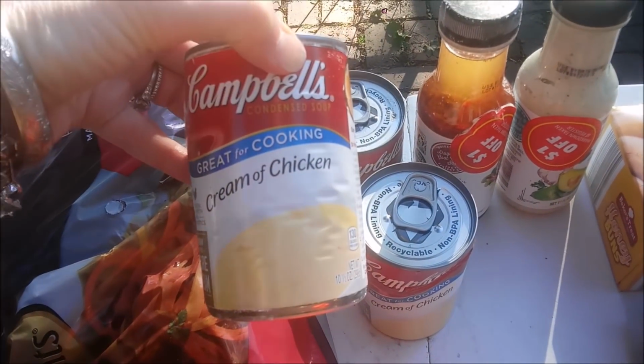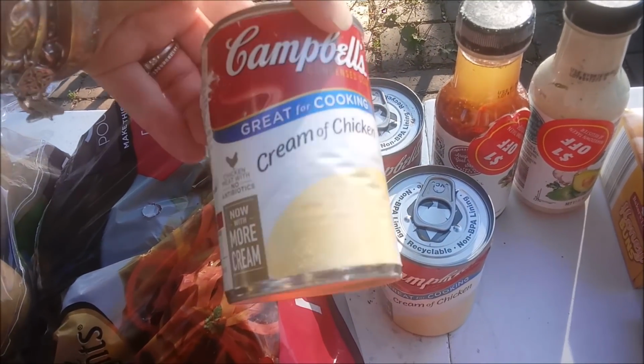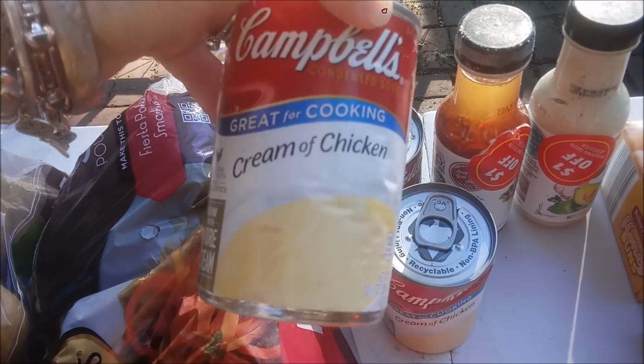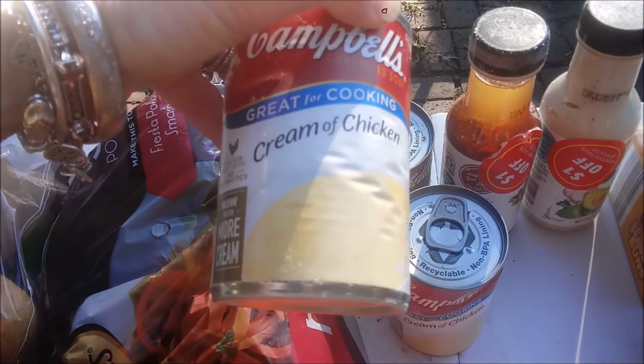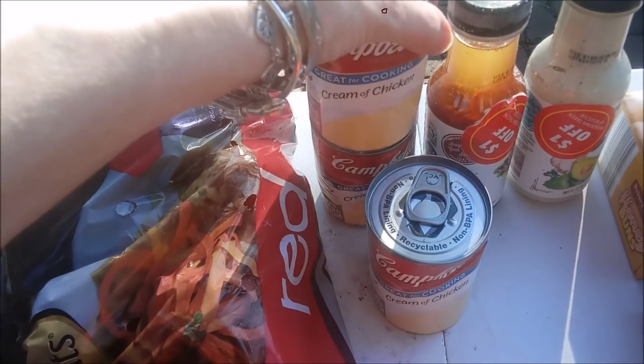We have red potatoes. Three dented cans of cream of chicken soup, a nice name brand. These cream of whatevers, cream of chicken, cream of broccoli, cream of celery, cream of mushroom, those are the great soups for binding together a casserole.